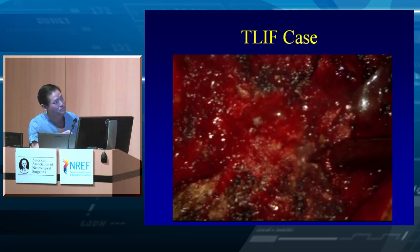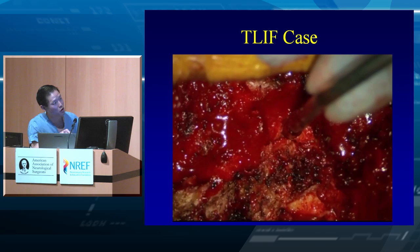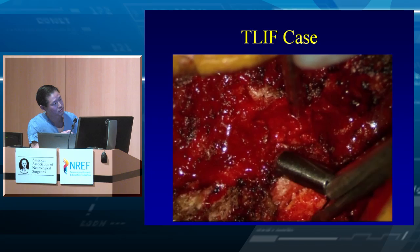So it's not a very long video, but you'll see. So the transverse cut is made. Now it's a mobile segment. That's the inferior facet being removed. And I think this is pretty standard.